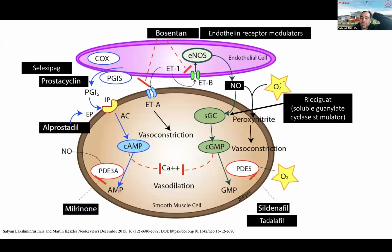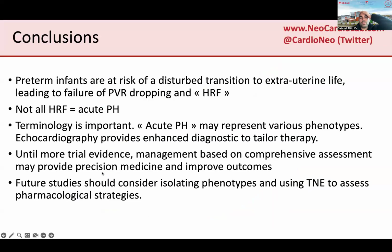So I've put all the pulmonary vasodilators that are currently available on the market here, many of which have never been tested in preterm infants. But I do want to showcase that iNO and sildenafil work on the same pathway, and milrinone and prostacyclin and PGE work typically on the same pathway as well.